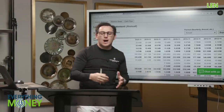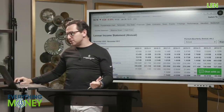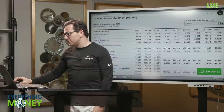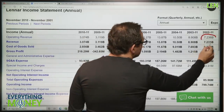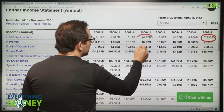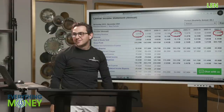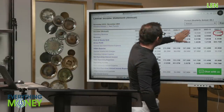This is a doozy. This is why the home builders are confusing to me. I love the PE. I love the balance sheet. Now, one of the things I do with home builders is, let's go back and look how they did in the previous decade during the crash. Look at this, guys. When people tell you that things can't go bad, 2002, 7 billion. 2006, 16 billion. 2010, 3 billion. Wow. That's revenue numbers. It can drop big time.